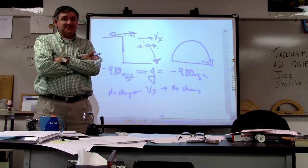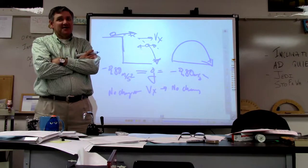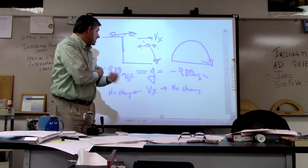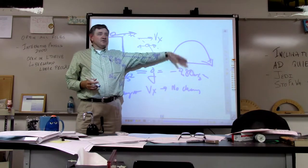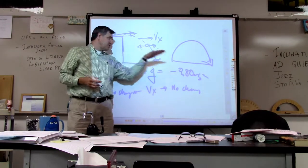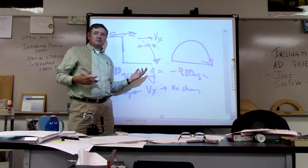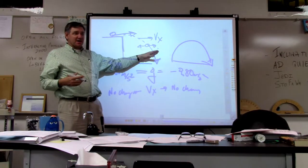An object in motion, unless... So there's no opposing force. The other option is that we're just assuming that there's no forces acting in the x direction. So for lack of a force horizontally, I don't get an acceleration. So we're just going to go with that option.